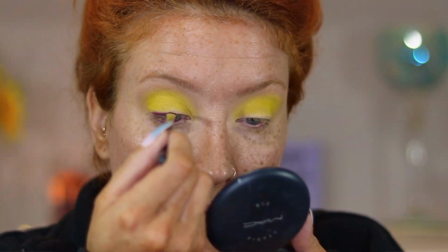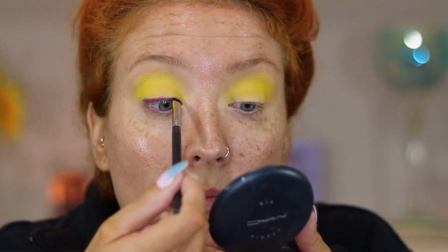I just kind of want to start tapping it on my lash line and just building a small liner. You can make it as dramatic as you want. I just want a little teeny tiny liner.